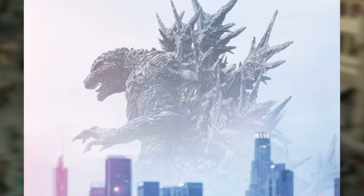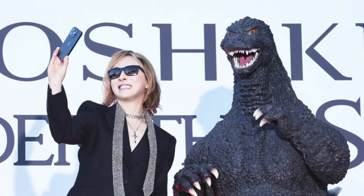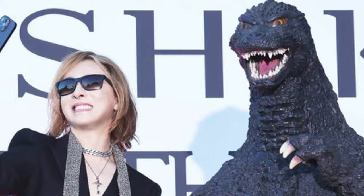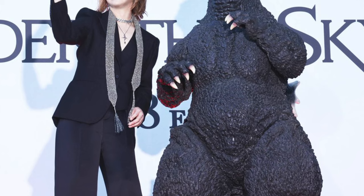This crossover did, of course, happen as the premiere for Yoshiki Under the Sky happened, and Godzilla arrived at the premiere. And I'm just happy to see that it was the Heisei Godzilla, which is the more iconic Godzilla, because for a long time they've been featuring the Millennium design, specifically that 2000 design. So I think it was cool to see that it was the Heisei Godzilla attending the premiere. Of course, that is the suit that looks the most like Minus One, so that's pretty cool.